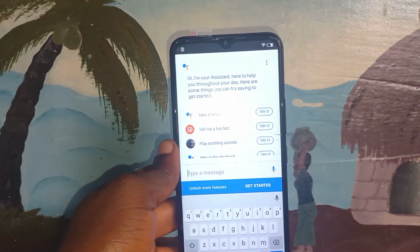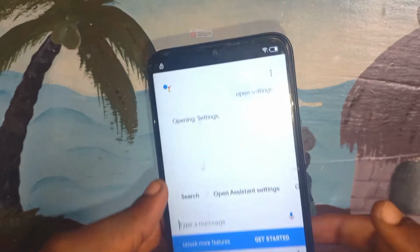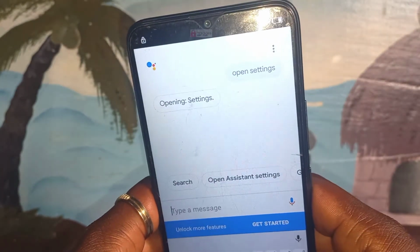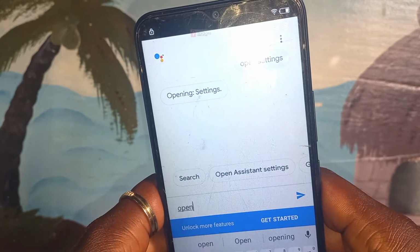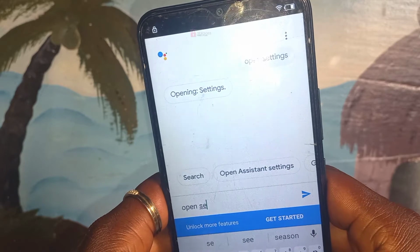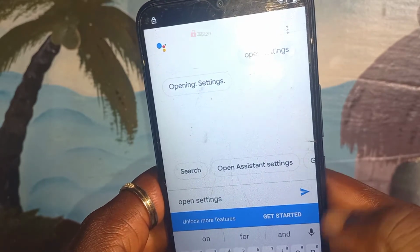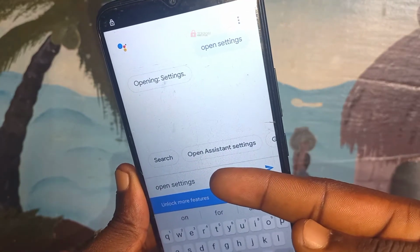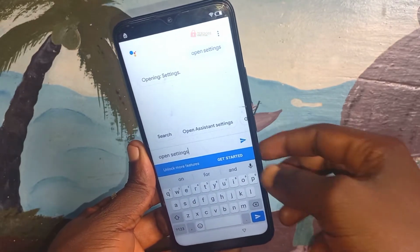Okay, now we are going to search for open settings. After searching for it, click on send.